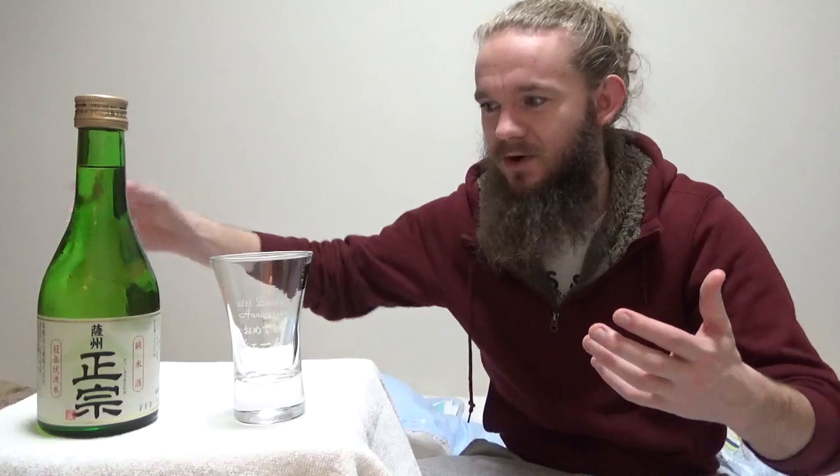The fermentation process in sake, incidentally, is actually quite similar to beer. You need quite low temperatures for it, and basically you're adding yeast or little bacteria at different periods in time during the process.